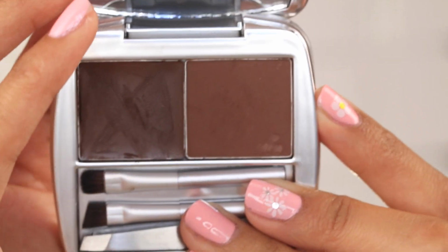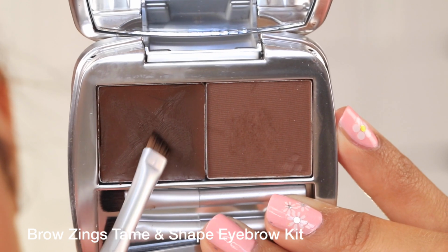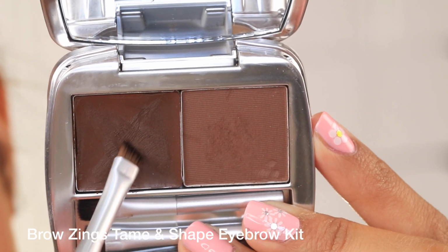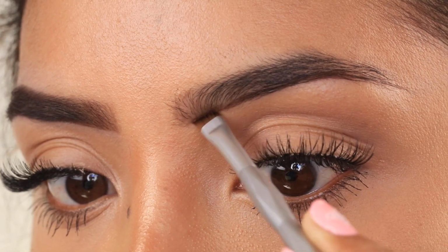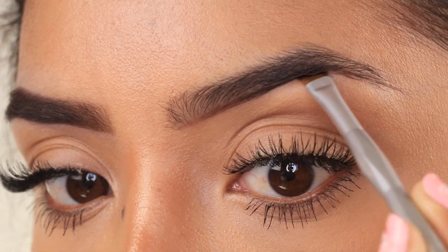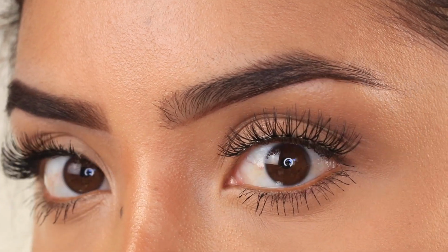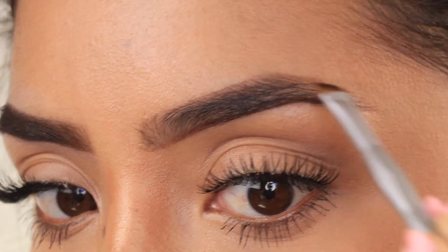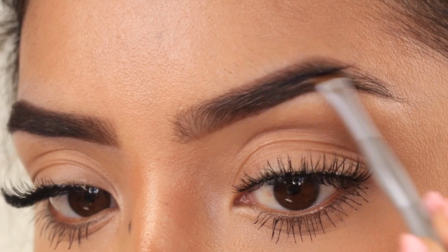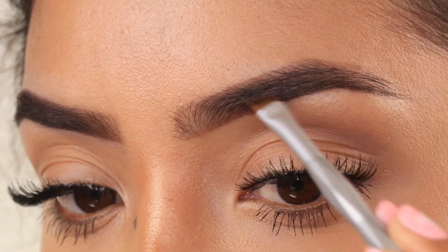Now for this eyebrow, I am going to use less products. I'm using the Browsings Tame and Shape Eyebrow Kit. It does come with tweezers and a brush that is built in so you can snap it into shape. But I'm actually using the Angled Brow Brush and Spoolie, which is a new one from Benefit and I'm obsessed with. But I'm dipping my brush into the wax first, and I'm going to shape the bottom part. I feel like the wax really allows me to have a nice clean edge.